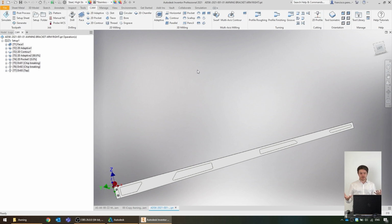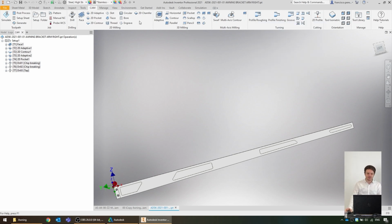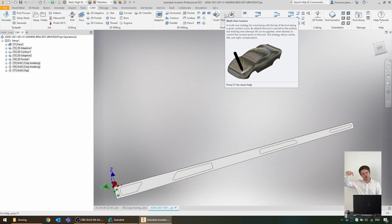So that's the 2D milling operations. Now there's plenty more that Inventor CAM can do, including turning operations, so it's things on a lathe. So if you have a quick look here, if you're cutting something that's turned on a lathe, it can do the finishing operations there. And it can also do some 3-axis simultaneous and 5-axis paths. So say for example, if you've got swaths or curved surfaces, where it has to keep the tool normal to the surface, those actually paradoxically are somewhat easier to program than the things that we looked at today.